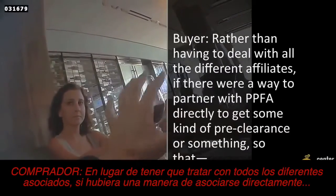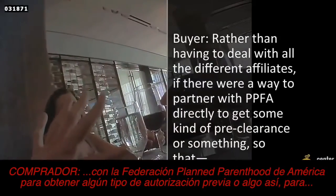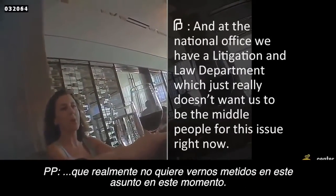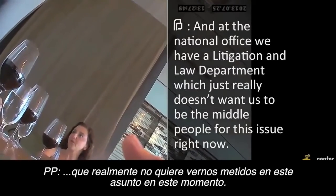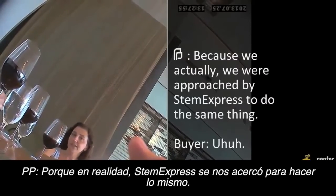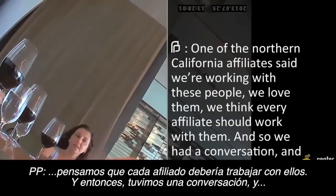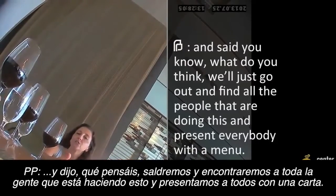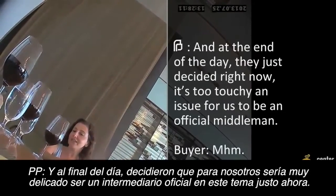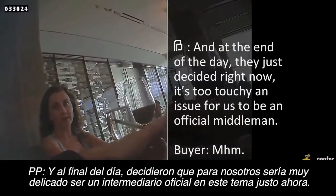Rather than having to deal with all the different affiliates, if there were a way to partner with PPFA directly to get some kind of pre-clearance or something. So we tried to do this, and at the national office we have a litigation and law department which really doesn't want us to be the middle people on this issue right now. Because we were approached by StemExpress to do the same thing. One of the Northern California affiliates said, we're working with these people, we love it, we think every affiliate should work with them. So we had a conversation, and we said, we'll just go out and find all the people that are doing this and present everybody with a menu, and at the end of the day, they just decided right now it's too touchy an issue for us to be an official middleman.